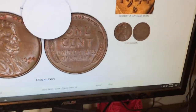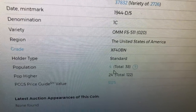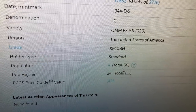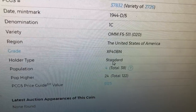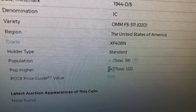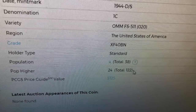And if I go to my coin right here, in this grade XF40 brown, there's a total of 4 in that population for brown. There's a total of 38 XF40s if you include red and red brown, but only 4 in the brown, a total of 24 coins graded higher in brown and 122 coins graded higher in all grades.